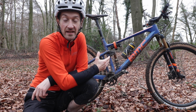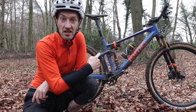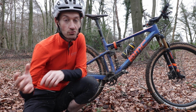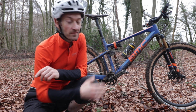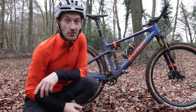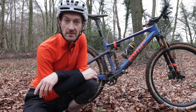I would never have considered an XC race bike as a general trail bike previously, but this has really changed my mind, and I've been riding it for the last few weeks, and it's just eating up all my local trails really well. It just devours the climbs, and it's really good fun on the descents. Yeah, the 100mm fork does hold you back a little bit, but it's still a race bike, remember. So if you're looking for something fast and fun, check out the BMC FourStroke.